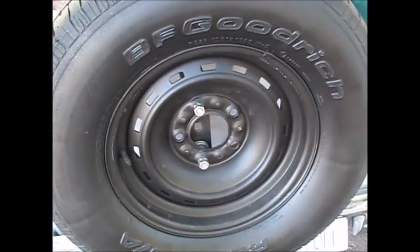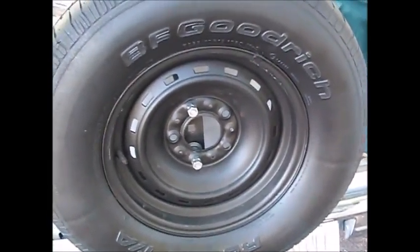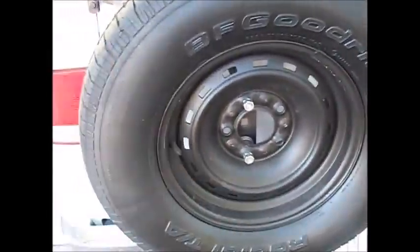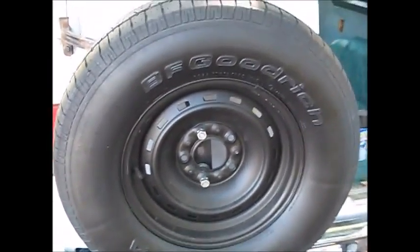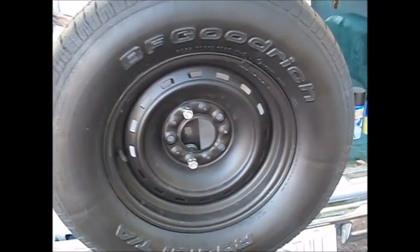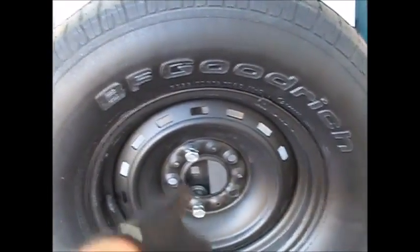I ran a little experiment earlier last week, and I painted the spare tire, and I was really happy with the way it turned out. Right now I don't have the beauty ring or the center hub on it. I don't have that for the spare tire. I just have it for the regular tires on the ground. I was actually missing a beauty ring, and I picked one up at a junkyard. But anyways, eventually this is going to have a beauty ring and a center hub on it.